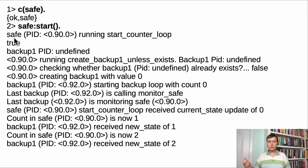So it attempts to contact backup 1, and if it finds backup 1, it gets its state from backup 1. Backup 1 holds a backup of the state, so it hands the integer back to safe, and that's what it starts counting from. In this case, since we're starting the program fresh, there is no safe and there is no backup 1. So when safe starts up, it does not find backup 1. So then it creates backup 1.